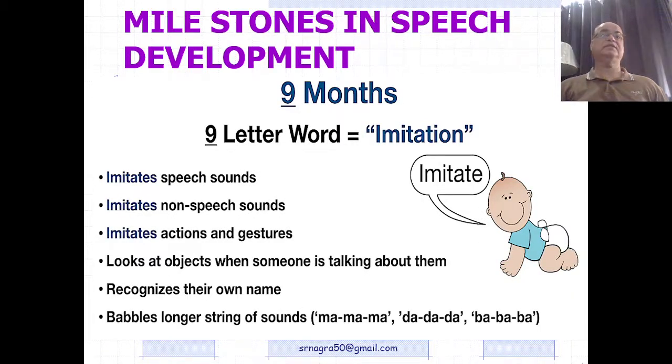At 9 months, imitates speech sounds. Imitates non-speech sounds. Imitates actions and gestures. Looks at objects when someone is talking about them. Recognizes their own name. And babbles longer strings of sounds.